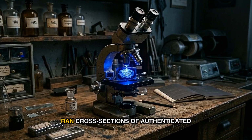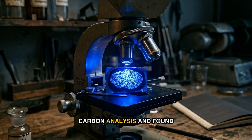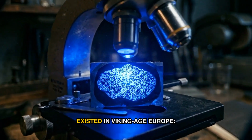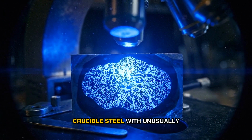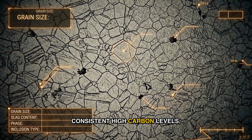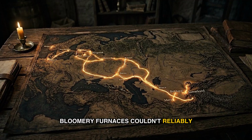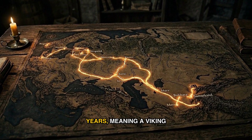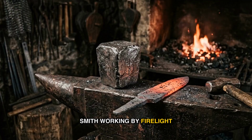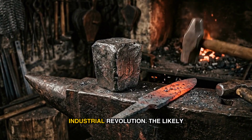Metallurgist Alan Williams ran cross-sections of authenticated Ulfbert blades through modern carbon analysis and found something that shouldn't have existed in Viking Age Europe: crucible steel with unusually low slag content and consistent high carbon levels, a purity level Europe's bloomery furnaces couldn't reliably reach for another 800 years, meaning a Viking smith working by firelight had access to steel that wouldn't be matched at home until the Industrial Revolution.